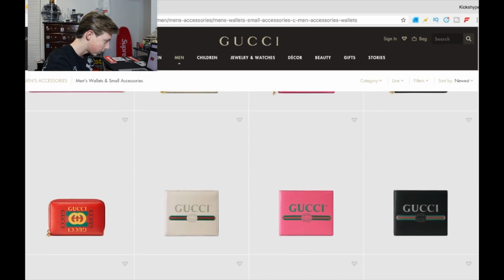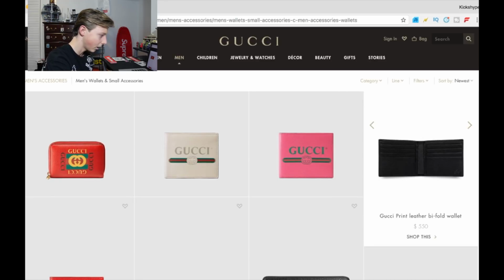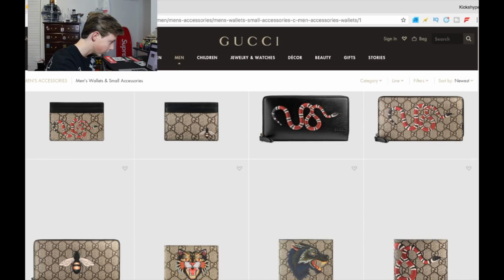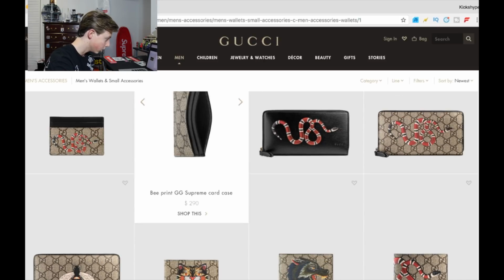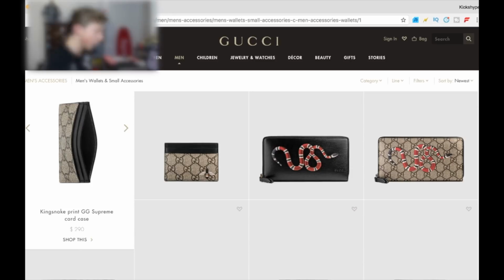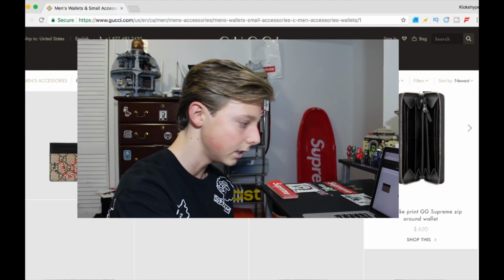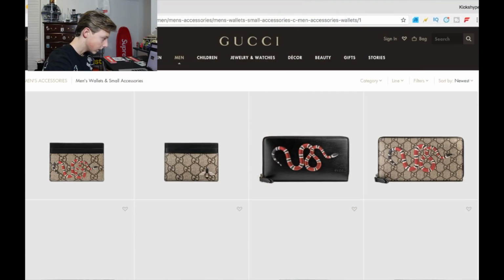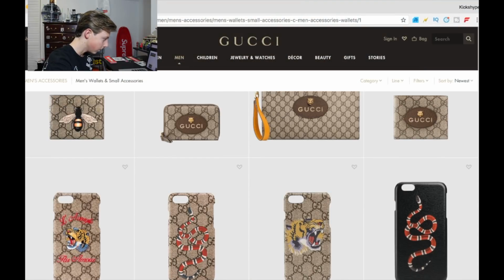These may be cheaper, actually. Oh, never mind. It's still a wallet. I thought it was just a card holder, but I did not actually read. Phone cases, card holder right here. $290. So, if you're looking for a Gucci card holder, we got $290 right here. That's actually not that bad for a card holder. The Louis Vuitton card holders cost $250. So if you're trying to find which one's priced better, it'd be Louis Vuitton as of right now. But we can keep moving throughout and see what we got here.